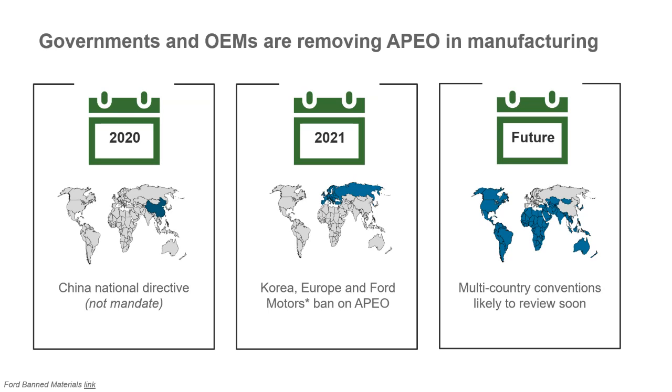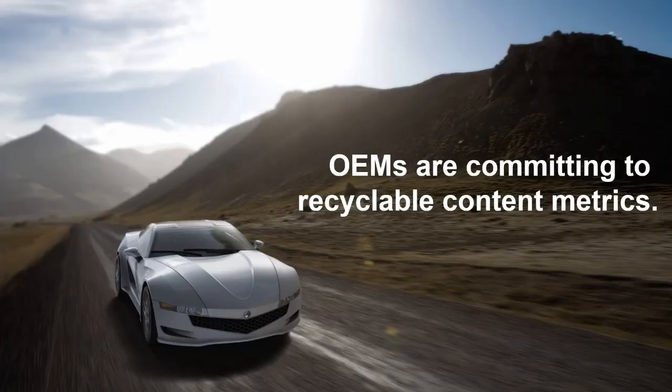There are two ways that those of us in North America would begin to see this transpire. The first is multinational conventions like the Rotterdam Convention, which has dozens of member states, including the United States and Canada, who will be reviewing APOs as a material of concern over the next 2 to 3 years, which would lead to similar actions being taken at the state and national level, which could impact formulations today.